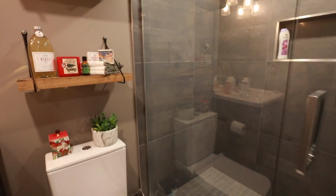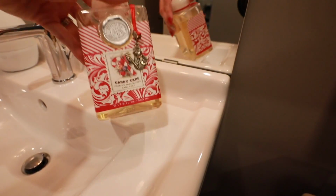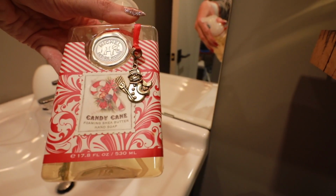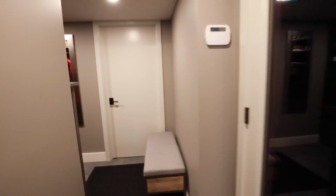So there's a shower, and then I've got some little details on the shelves. I love this soap, by the way. I don't know what these are. Mitchell Design Works. They're all amazing. They're a bit expensive, but they're beautiful. Got like a campfire donut candle up there, and this little box detail. Nothing crazy, and then like a little light there. I'll close the lights behind me like a good girl.